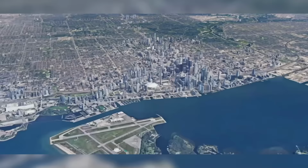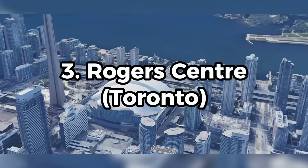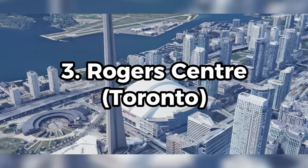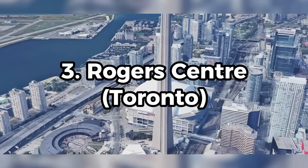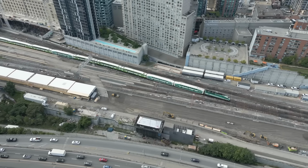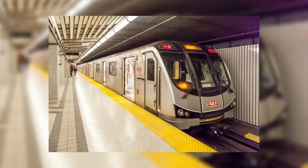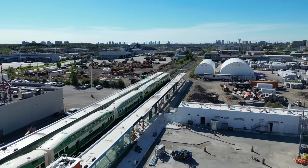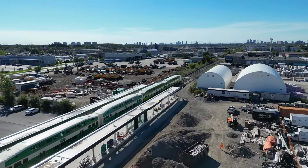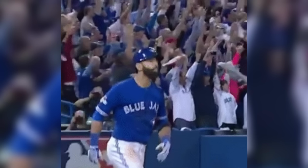For the number 3 spot, we gotta take a trip to Canada Land and visit their only current baseball team. The Rogers Centre is the home of the Blue Jays, and it's an incredible location for transit, with easy access to multiple streetcar and bus lines, making it easy to get to games from nearby neighborhoods. On top of this, it's about 3 blocks away from Toronto Union Station, which provides easy access to the stadiums from the Line 1 Metro, as well as GO trains coming from the suburbs. With Toronto planning on improving transit in the metro area, it's going to get a lot easier to see the Blue Jays play just by taking transit.